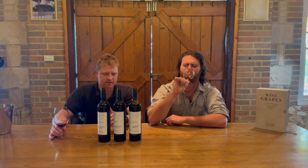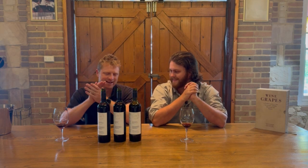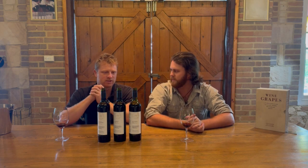We're re-releasing our 2021 single suitcase Italian wines, of which we have 3 of them. Sure do. Aglianico, Barbera, and Sagrantino. Almost an ABC. Nearly an ABC. We thought it's a good opportunity to grab a glass, grab a bottle of each, and see how these wines are travelling. So let's go through these wines individually, have a bit of a look, see what we think.